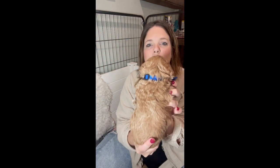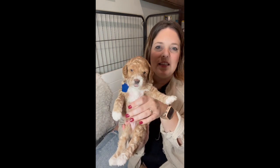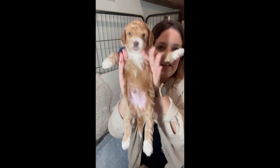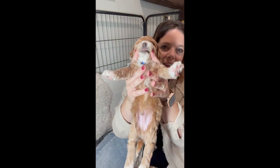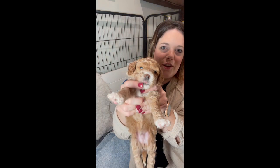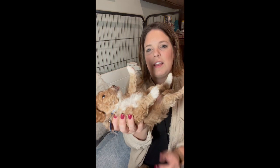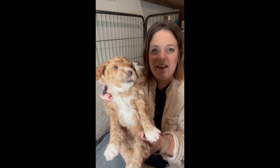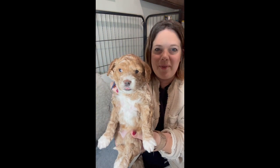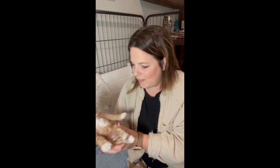So he's got a beautiful curly coat. He's definitely gonna be curly. He's got all these nice white markings: his paws, his face, his neck, his chin. Look at that tongue. Oh, you're so sweet. They're doing really good with being handled. Don't mind being upside down. So there's that sweet boy. This is Briar, our one and only boy.